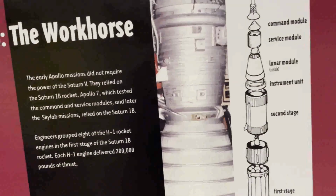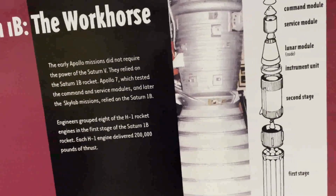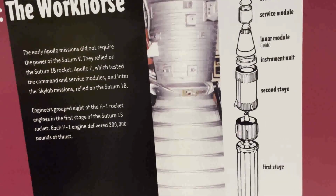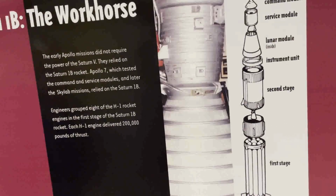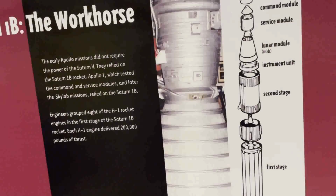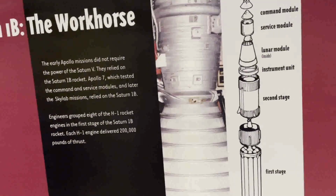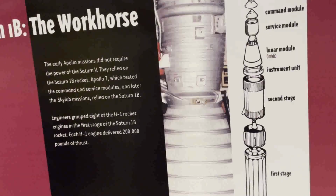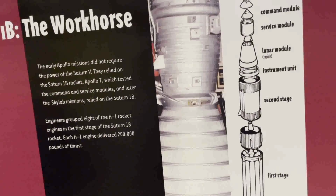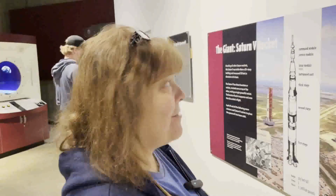The early Apollo missions did not require the power of the Saturn V. They relied on the Saturn 1B rocket. Apollo 7, which tested the command and service module, and later the Skylab mission relied on the Saturn 1B. Engineers grouped eight of the H-1 rocket's engines into the first stage of the Saturn 1B rocket. Each H-1 engine delivered 200,000 pounds of thrust. That's a lot of thrust, Margie.